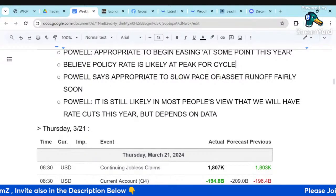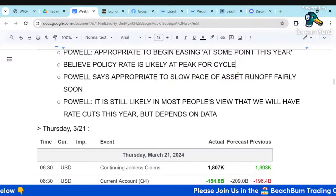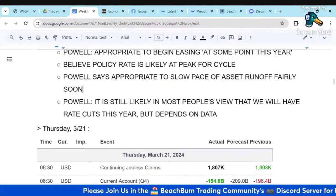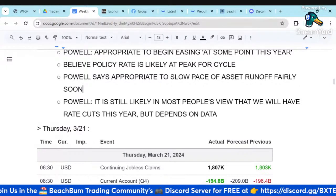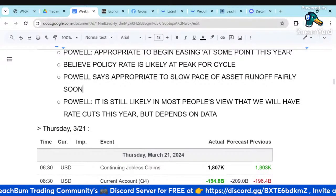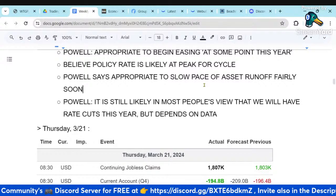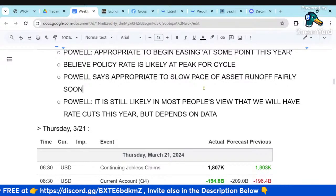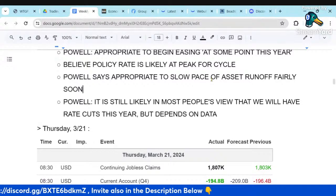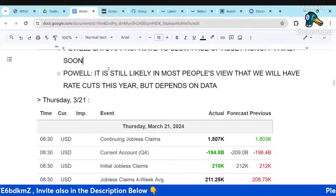They're going to slow the pace of asset runoff, so QT slowing, so slowing the rate of their bond runoff off their balance sheet. So that would ease a little bit, and those work in conjunction in terms of restrictive monetary policy. So that's slight easing, not quite as much as a cut, but again, some easing.